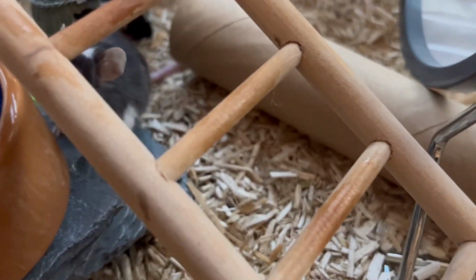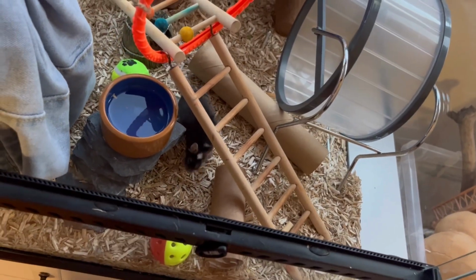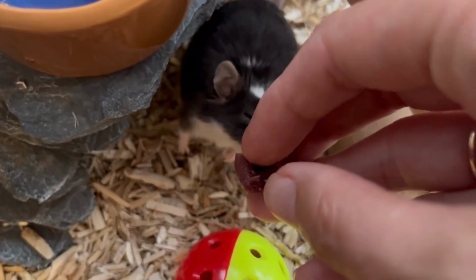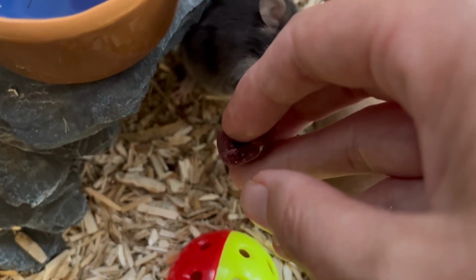Next I move on to Bob's enclosure. Bob is my senior male mouse. When I first got him from the RSPCA, they weren't sure what age he was. But judging by his speed now, I'm pretty confident that he's quite elderly. And so he tends to have his own enclosure space.